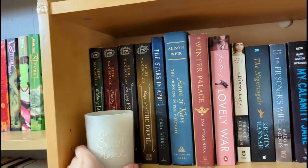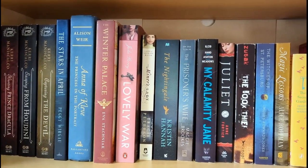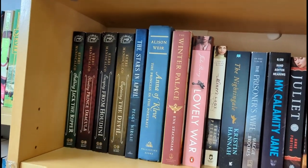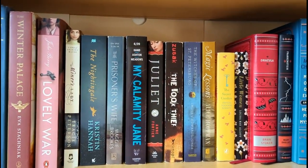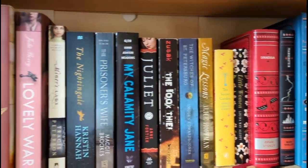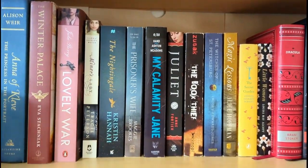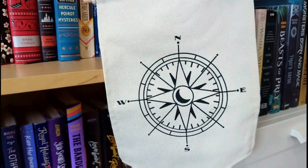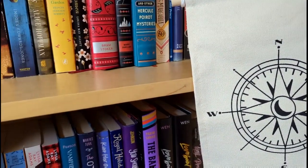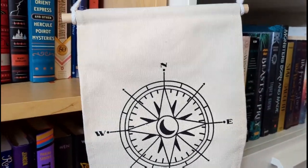Moving down to the next shelf and removing my candle, I have my historical fiction all together here. These are sorted mostly by size, other than Carrie Maniscalco's series there. It goes tall to short, paperback. And then it kind of goes into my classics, because historical fiction and classics just feel like they go together because they're both old in one way or another. And then here I have my little compass decoration hanging off the side, as that is the theme for my bookshelves that I really want to get into: a travel and fantasy world and everything like that.